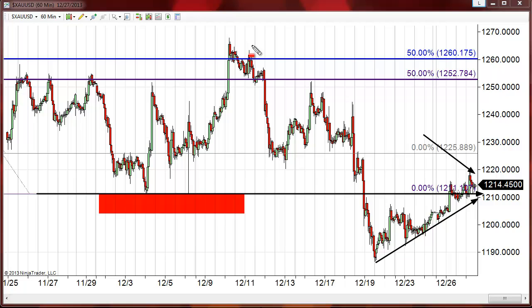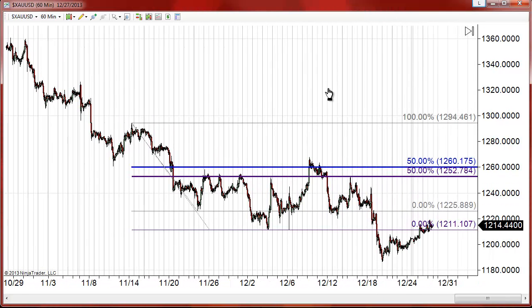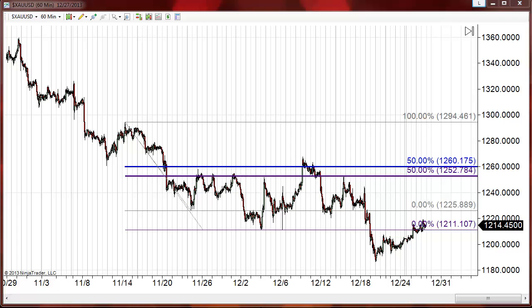We'll talk about current resistance as well as support, all on today's shortened edition of the Weekend Review. We are looking at a 60-minute chart, and it is in a standard candlestick format. Now, I've just compressed it so we can take a look at the placement of our last fib retracement. And that fib retracement goes from 1294 all the way to 1211, because that was the current low at that point.